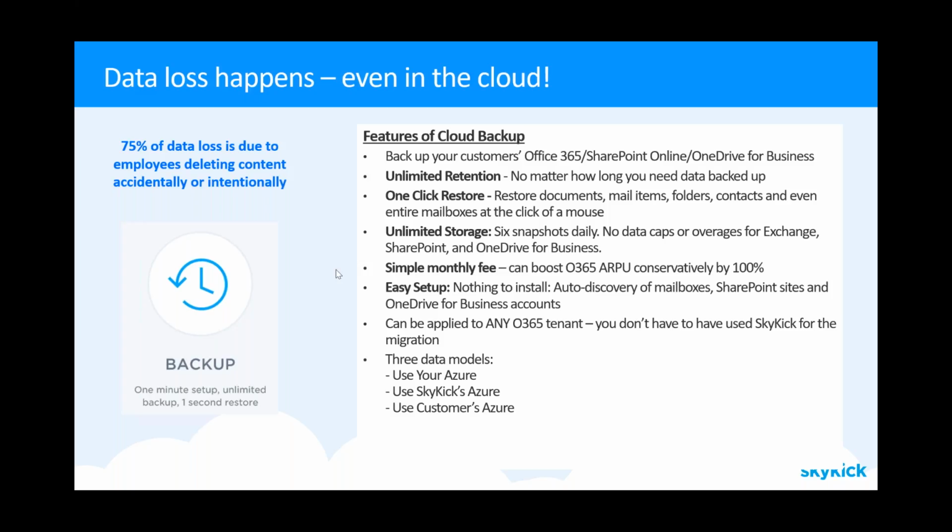It's very easy to do. It's all in the cloud. You can set it up in minutes. And the really cool thing is there's a variety of different models for Azure that you can use. So you can use your own Azure if you want to sell Azure. You can use our own Azure at no additional cost with unlimited storage, or you can even use the customer's Azure. It's completely up to you.